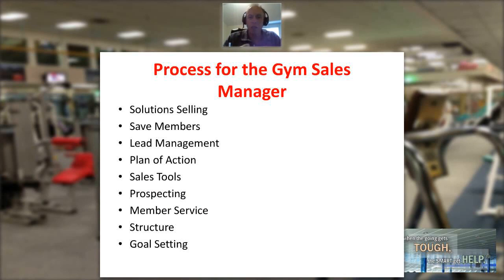Next is you want to save members. I mean, retention, attrition. This is all a big part of having a successful gym. And when people come in to cancel, talk to them. This is a chance to resell that person. And what do you resell them on? You resell them on solutions. Those solutions are no less important now than they were then. We just need to bring them back up to their awareness.